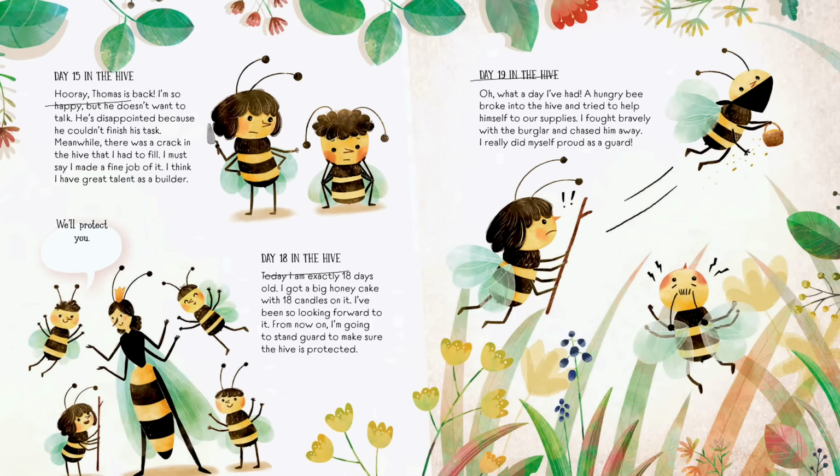Day 19 in the hive. Oh, what a day I've had. A hungry bee broke into the hive and tried to help himself to our supplies. I fought bravely with the burglar and chased him away. I really did myself proud as a guard.